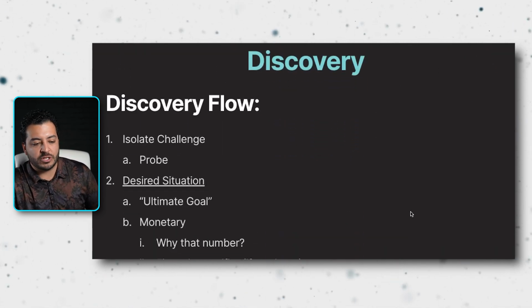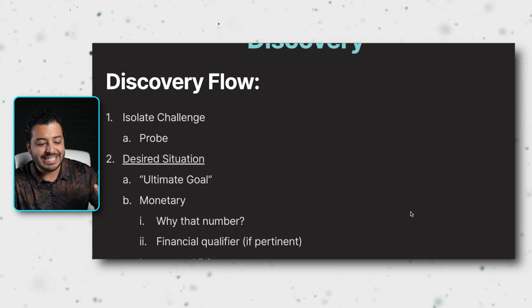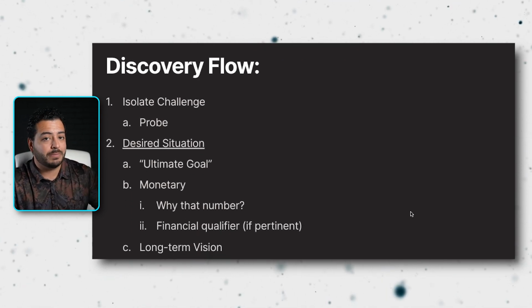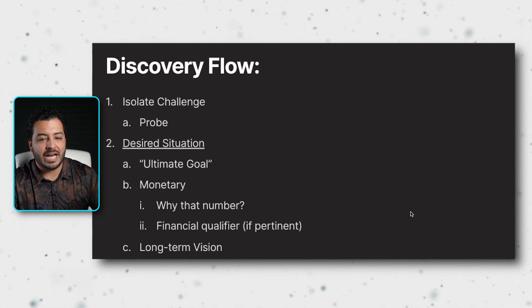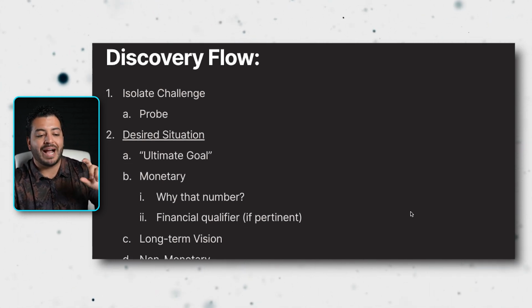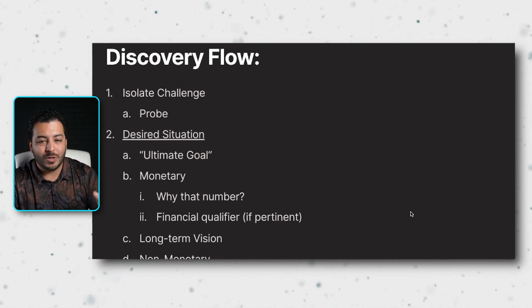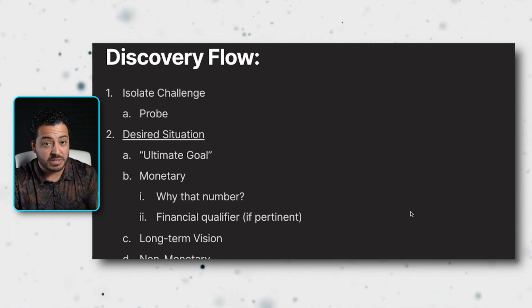So let's go through the discovery. The discovery flow is how we're going to go through discovery. First things first, we're going to isolate the challenge. As we talked about in the last video, we're breaking down what is the pain, what is the problem, right? We're isolating that, and then we're probing and getting really, really specific on what the actual problem is and the specifics of it, right?